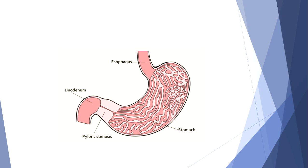So here we have the picture of the pyloric stenosis. So we perform surgery in the way that we make a longitudinal incision, and then we combine this part from side to side, so the narrowing in the stomach which goes to the duodenum is really wide open. It's pyloroplasty.